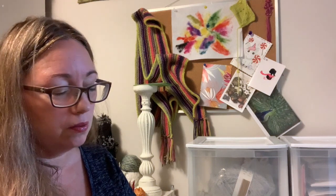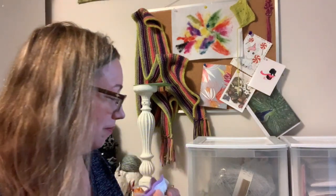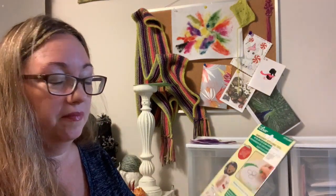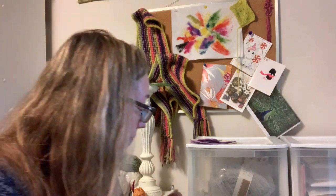Oh, there's some felt. Oh, yes. Somebody made this for me, and it is a needle keep. So this is definitely something to keep. Okay. Oh, here we go. Embroidery stitching tool. I think I have 2 of these because I found another one downstairs. That's all right.